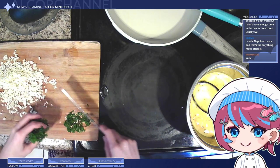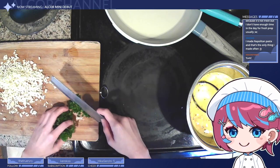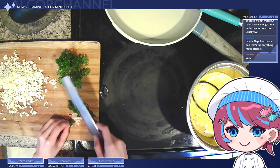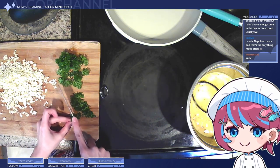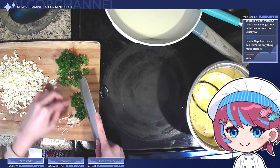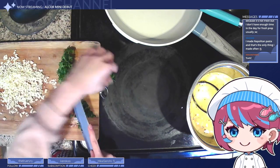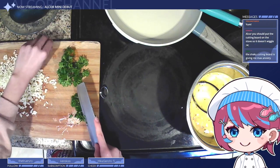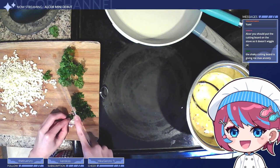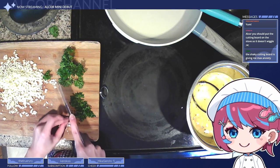You know what, it doesn't matter if the parsley is in small pieces, it's garnish. I'm still kind of sad. The parsley I tried to grow never sprouted. Whenever I need parsley, I actually buy it. My throat!